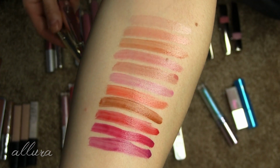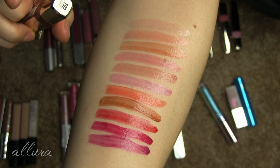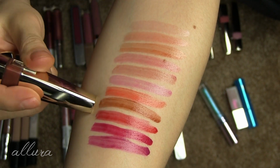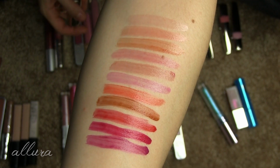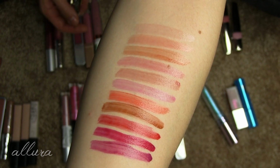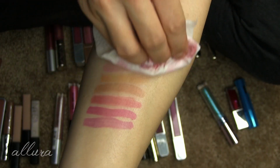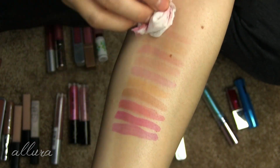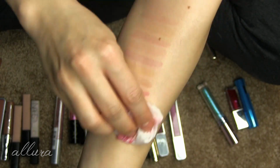All right, I'm keeping pretty much all of these. The only two I'm getting rid of are shades that I don't really wear or go well with my skin tone. That's Endlessly Nude, this one, and then this deep Everlasting Caramel shade. I'm keeping the rest. They don't make these anymore, I don't think, so I'm just gonna literally use these until I can't use them anymore. And look at how beautifully they stain. This was a fantastic product. I wish this were still around.